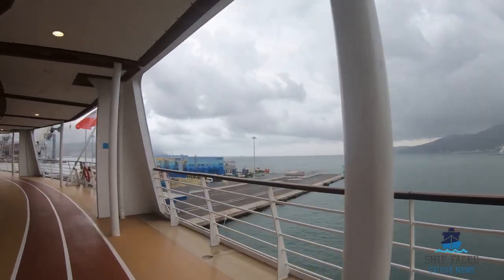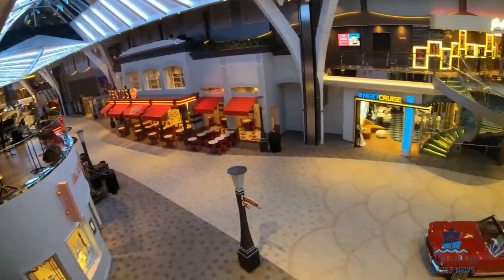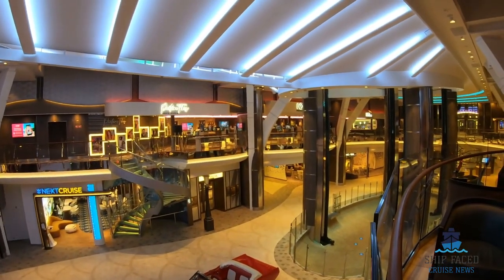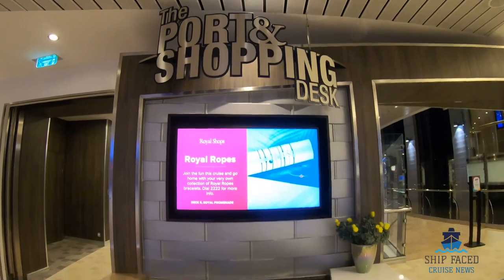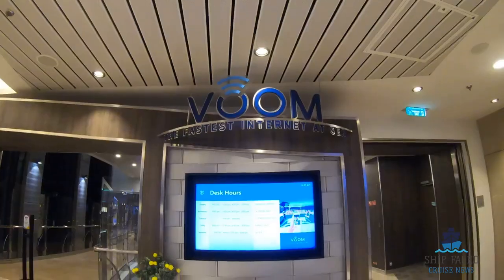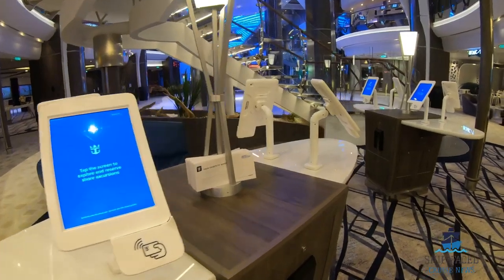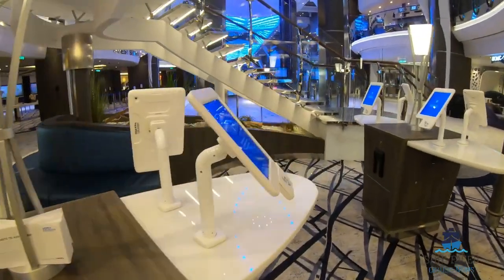As you come inside on deck 5, you have the Royal Promenade. Starting at the back of the promenade, we have the port and shopping desk, and we also have the room desk, where if you have any technical problems, that's where you go. Then just in front of that, they have these tablets that you can book short excursions on.